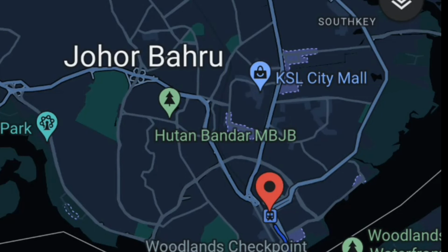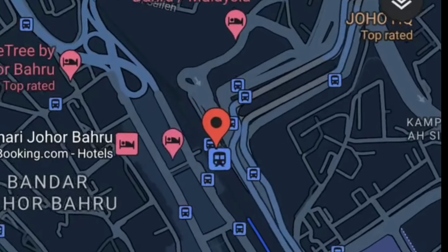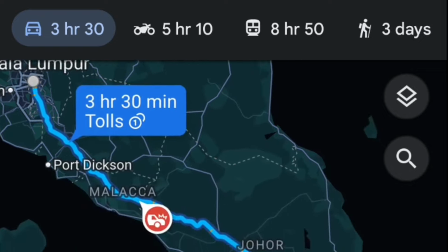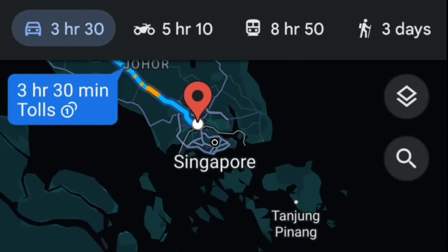First, you will need to go to JB Central in Johor Bahru, which is the southernmost state in Malaysia. If you're coming from Kuala Lumpur, you can take a bus or train to Johor Bahru, and there are also bus connections from many other major cities in Malaysia. I spent one night in Johor Bahru, so now I'm taking a Grab to JB Central.